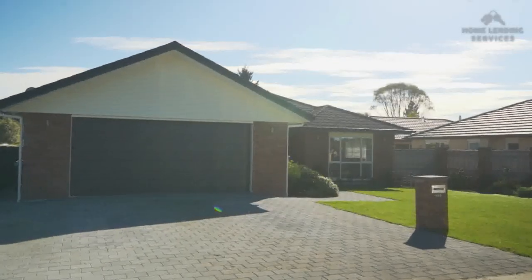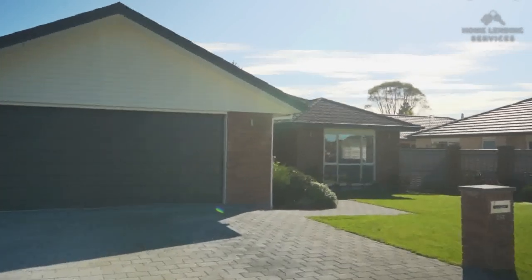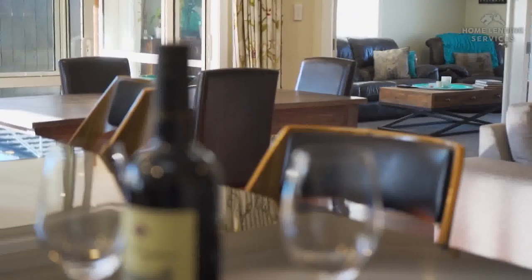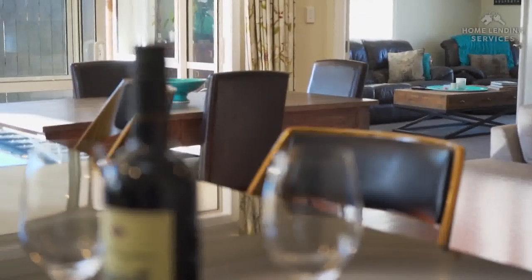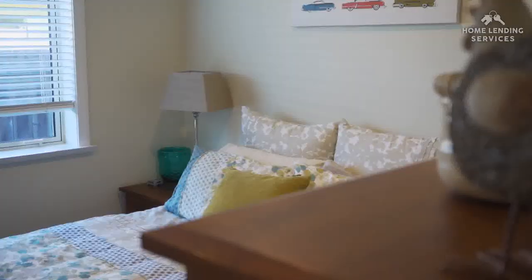Attention to detail is evident from entry to exit. Offering fabulous executive living, this property has all the modern features families desire in a dream home. This 4-bedroom brick beauty welcomes you with style and sophistication.